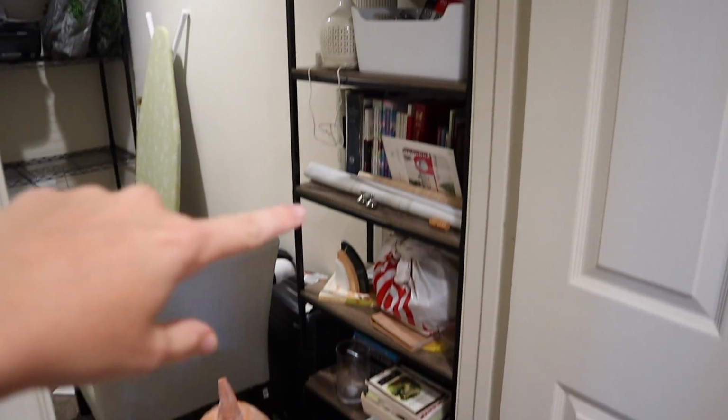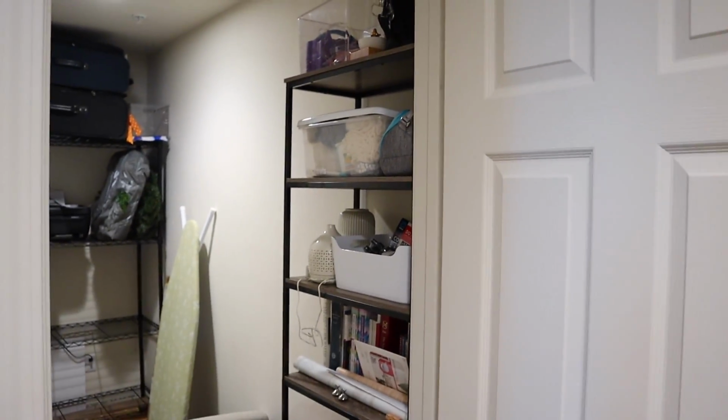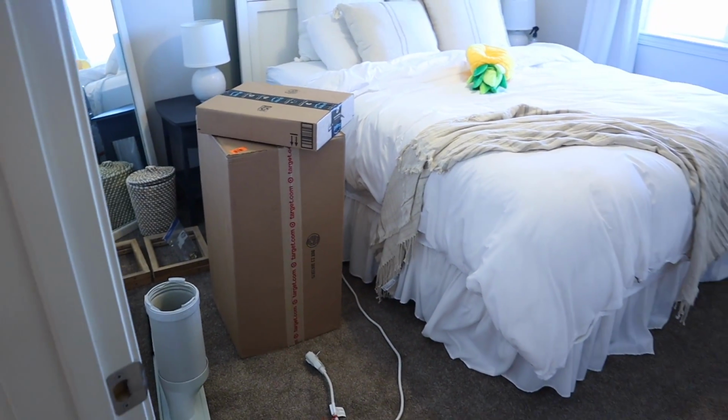I also wanna clear off the majority of this bookshelf for a project I'll talk about later, but that needs to be organized. All of my fall decor is still sitting out here. There is a bin for it around the corner that I need to take care of, but that needs to be tidied up. And I also need to do something in our guest bedroom.